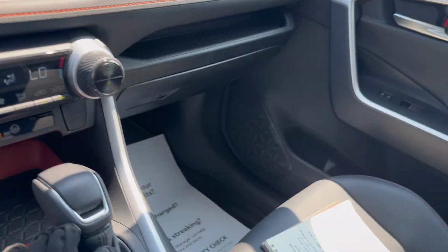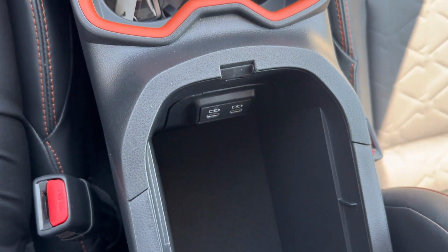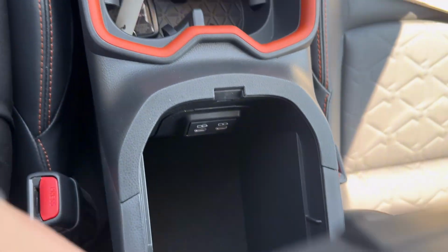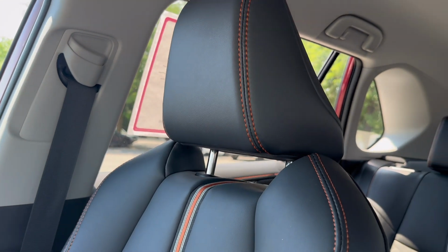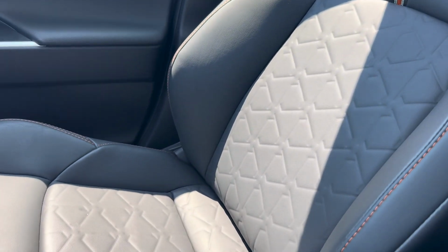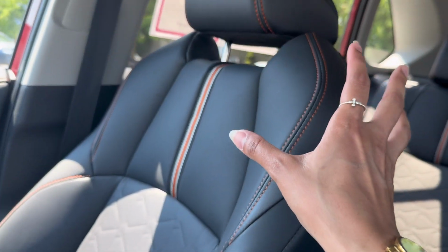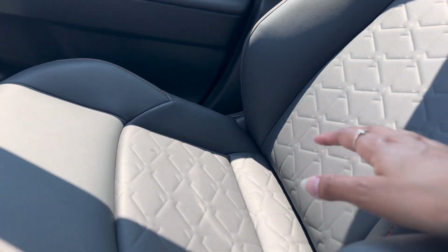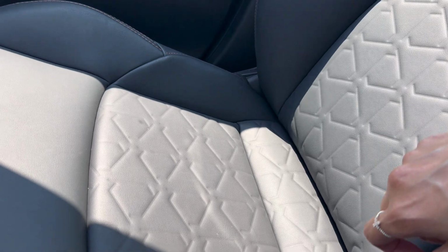Here's the center console. You have two USB-C ports. And then one more time on these seats for you guys. It's well designed. I'm not sure if I'm a fan of the orange, but I do love the texture and I love the design of the seats. Other than that, the seat is well designed. I love this texture. I don't know if you guys can see that, but really nice texture.